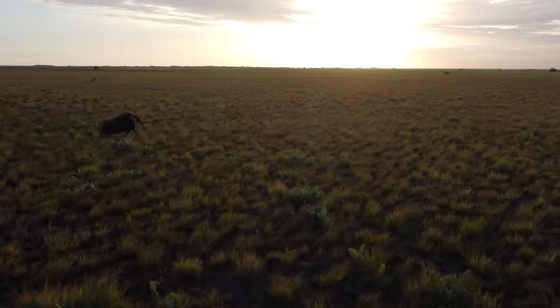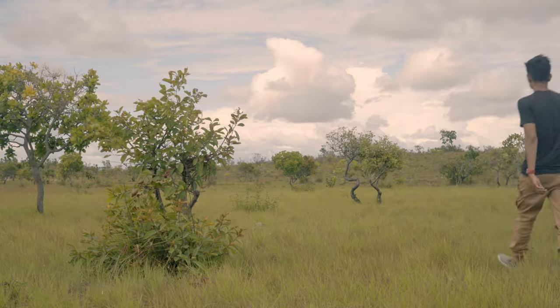Maybe not. Okay, so our first anteater just literally took off at one speed. You know, this might not be an easy task. I thought it was going to be a walk in the park, but it's turning out to be actually really tough. I think right now the best thing to do is just walk around the area and see what I can see.